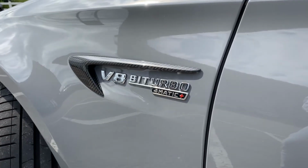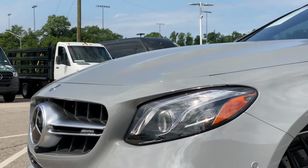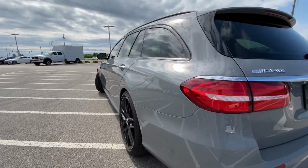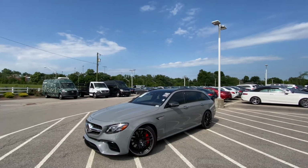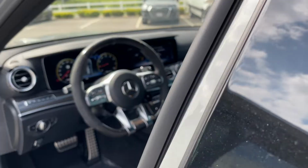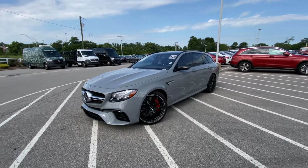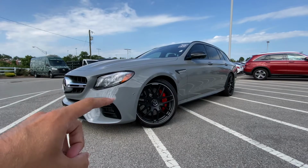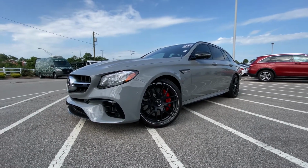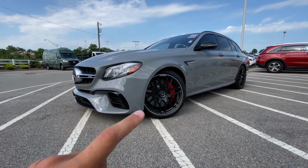So without further ado, let's go ahead and hop out and take a look at this one of one Nardo Gray E63S wagon. This is the only Nardo Gray E63S wagon in the entire world. Now, there might be some cars that are wrapped, but this is from the factory, Nardo Gray.